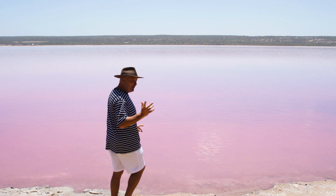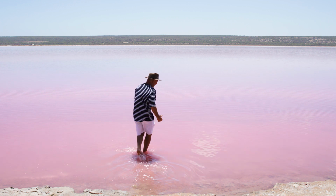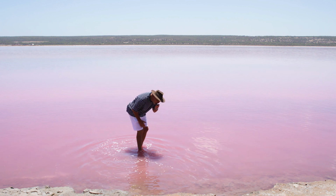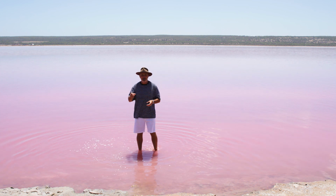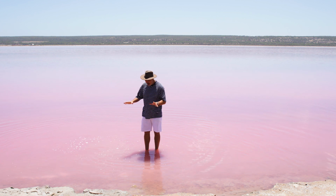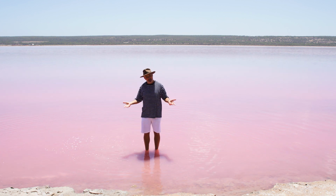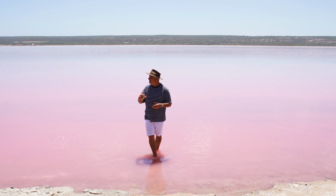So it is most definitely pink and warm and, oh my God, incredibly salty, as you'd expect. But they don't mine salt here. They mine the microalgae, and that's what gives it its pink color. And they use that for beta carotene, so your vitamin A and things like that.